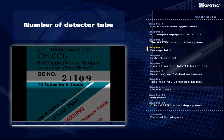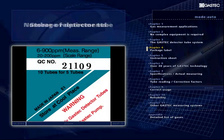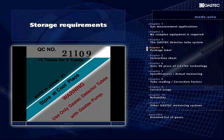This indicates the contents. There are 10 tubes per packet altogether, enough for 10 measurements. However, for twin tubes, this is enough for 5 measurements, as 2 tubes are required per measurement. The recommended storage conditions are indicated.